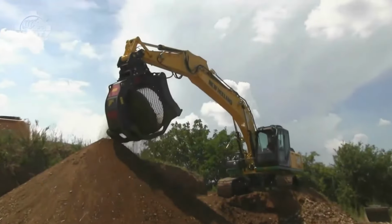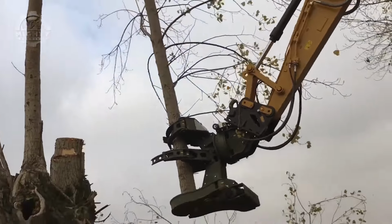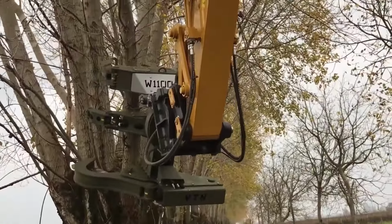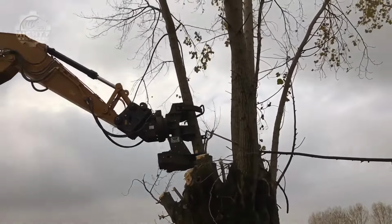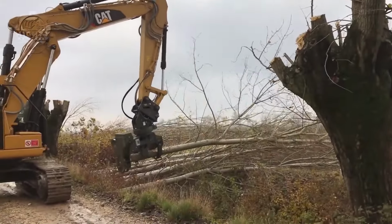The construction, mining, and forestry industries can use a variety of high-quality equipment attachments made by VTN Attachments. The tree shear attachment is one of their best-selling items. The VTN tree shear attachment is made to be put onto an excavator or other large piece of equipment and used to rapidly and effectively fell trees.